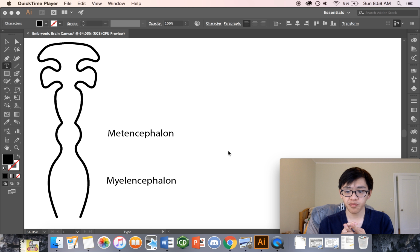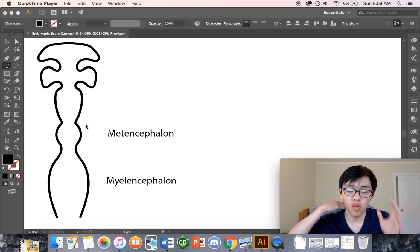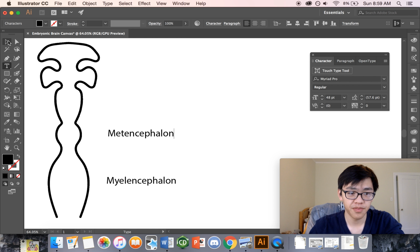So these two components here are the components of the hindbrain, where I would expect to find them at the very bottom, closer towards the neck region, where it's most protected. Now we're going to move into the midbrain and talk about the mesencephalon here.